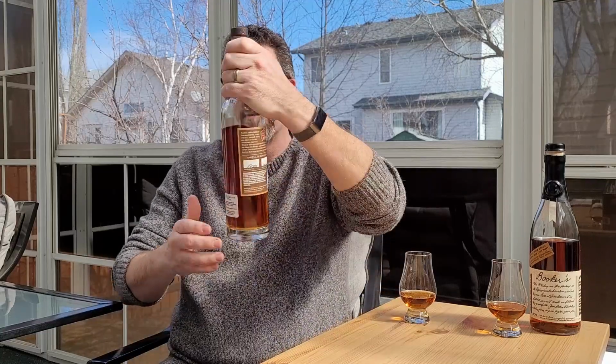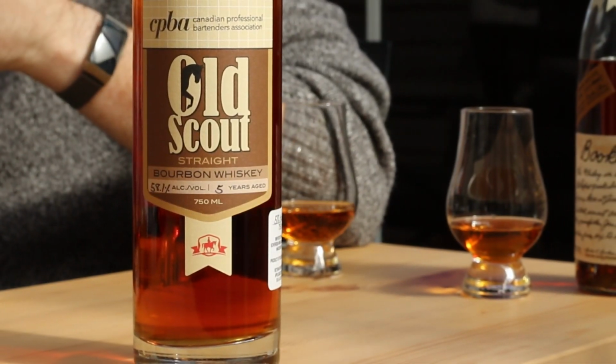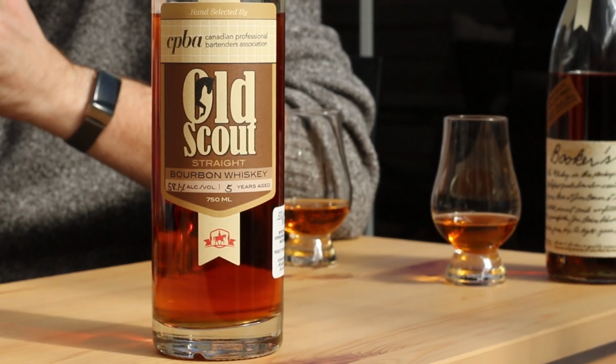Well, thanks for coming back. As I said in the opener, we're going to talk about a pretty big cask strength bourbon. And this Old Scout, I think all the Old Scout releases now, this is the only one I've had, but I think they are all hand-selected single cask releases from Smooth Ambler. Smooth Ambler doesn't distill their own. This one's from Indiana. It's classic MGP liquid.